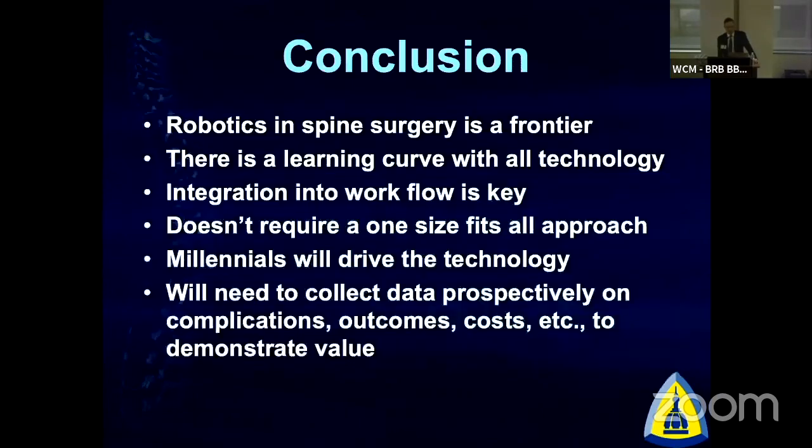So to finish up here, robotics in spine surgery is a frontier. It's definitely here to stay. There's a learning curve, as with all technology. Integration of workflow is key. One size doesn't fit all. It can be married with various imaging modalities. The millennials will drive this type of technology. But, as was mentioned earlier today, we definitely need a study group in this area to collect data and show that the data really improves outcomes.